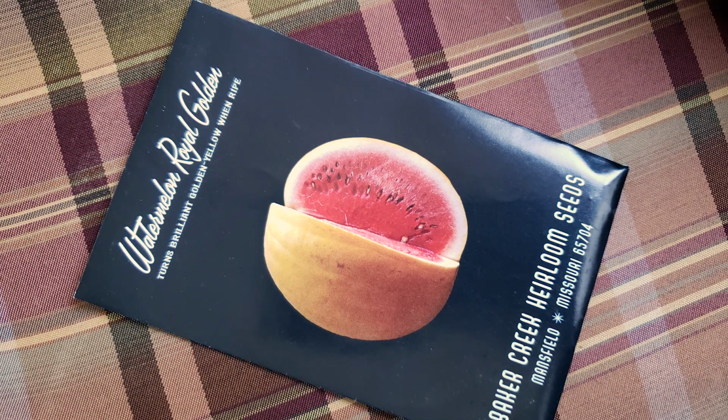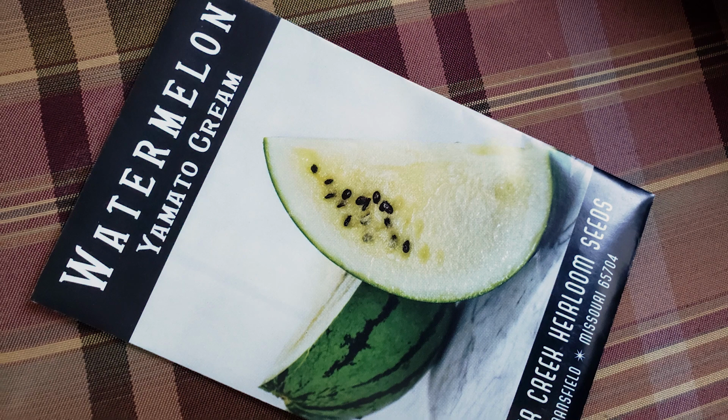I didn't have too much luck with either of them, but I think it's because of where I planted them. I planted them in a place where they didn't get as much sunshine as they possibly could have, and it wasn't right by the drip hose, so they might have been a little bit too dry for what would have been optimal for them. So I would give these ones a try again and see if they really don't like to grow here or if I just didn't do it well last year.